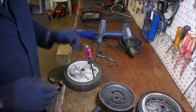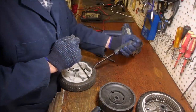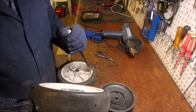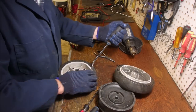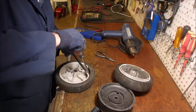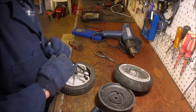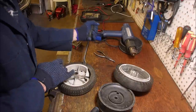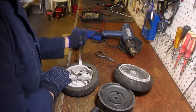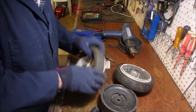Yes, you guessed it. I'm doing another tire swap. This is the tread on that old rally front wheel drive, and I'm just taking the tread off of this one. Look at that. But I've got to get it on the other one without wrecking it, right?